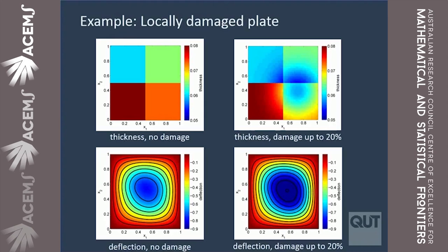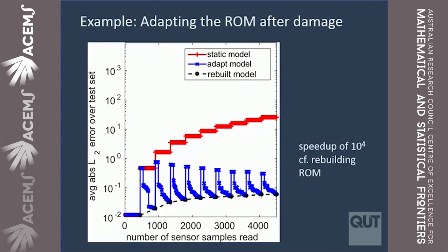Okay, so what are we looking at in this plot? We're looking at the average absolute L2 error over the test set. So we have a test set of some simulations, and we're looking at how the reduced order model performs in terms of being able to predict the deflection of the plate. The deflection of the structure is, of course, important for figuring out ultimately what you can sustain in terms of the loads and the operation of the aircraft. This axis is the number of sensor samples read. So you can think of it as being like time, the data that are coming in. As time goes on, we're collecting these sensor samples.